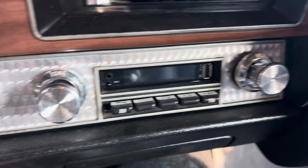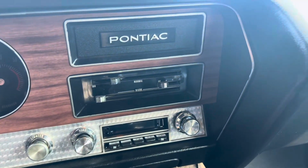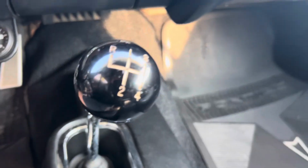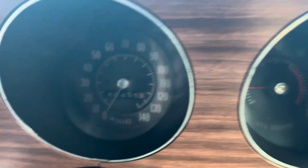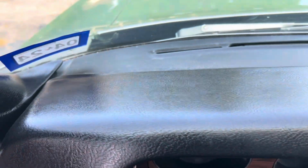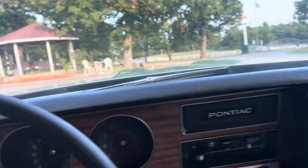Factory tach, factory turn on the instrumentation, AM/FM cassette that somebody's installed, no air. Holding 60 pounds oil pressure and idling at 140 degrees. It's got kick panel speakers, both sides. Showing 68,455. Car's too old for a Carfax, so I have no idea what the actual mileage is. But it's an awesome car.